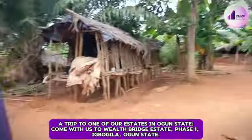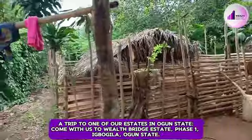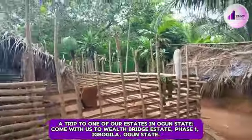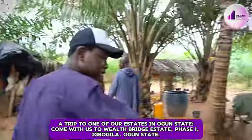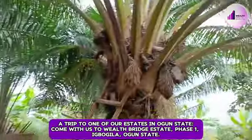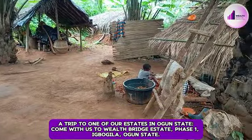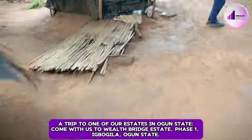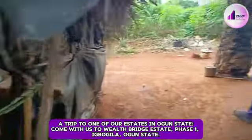So here we're already on the farm. We saw some people living on their farm, like they have some structures erected on their farm. And then I think I saw where you have pigs. So I saw they were rearing pigs, chickens, goats, rams, and then they were also processing palm. They were trying to extract palm oil from the palm tree.